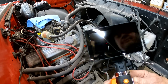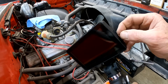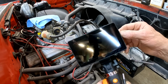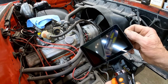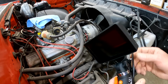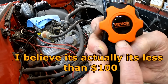Okay, another thing about this, it has a little SD card, so you can do pictures or you can do video. There's a setting right there, and you can do video of whatever you're scoping and then save it to your SD card and then read it on your big computer screen and really see what's going on. So that's kind of a nice feature. I have to say this is much nicer than the $400 one I bought from Napa a few years ago. And I think you can pick one of these up for, I believe, a little over 100 bucks. Vevor.com, there you see it.